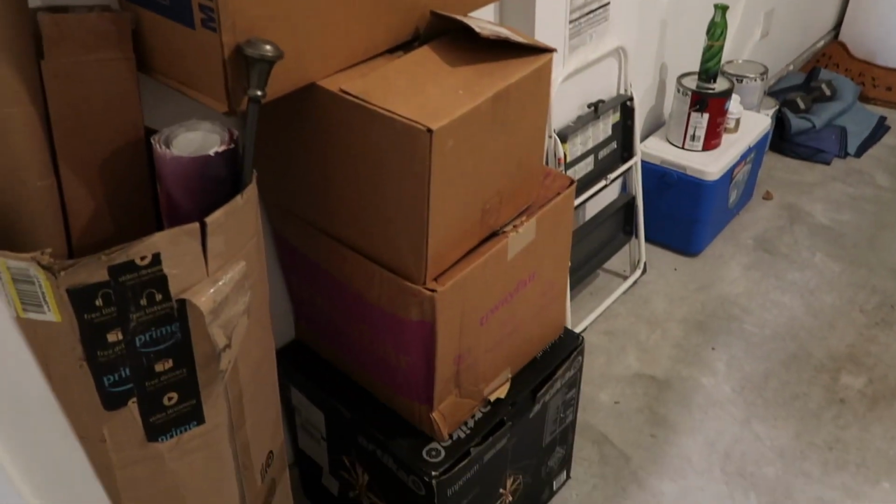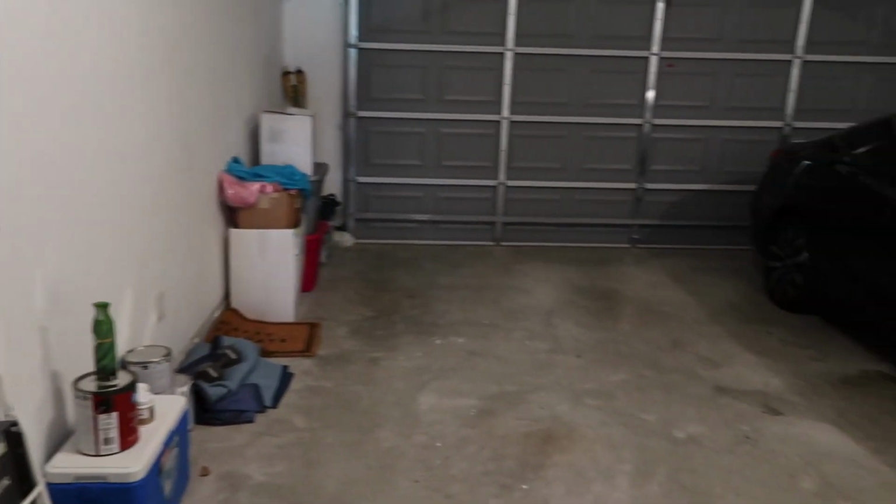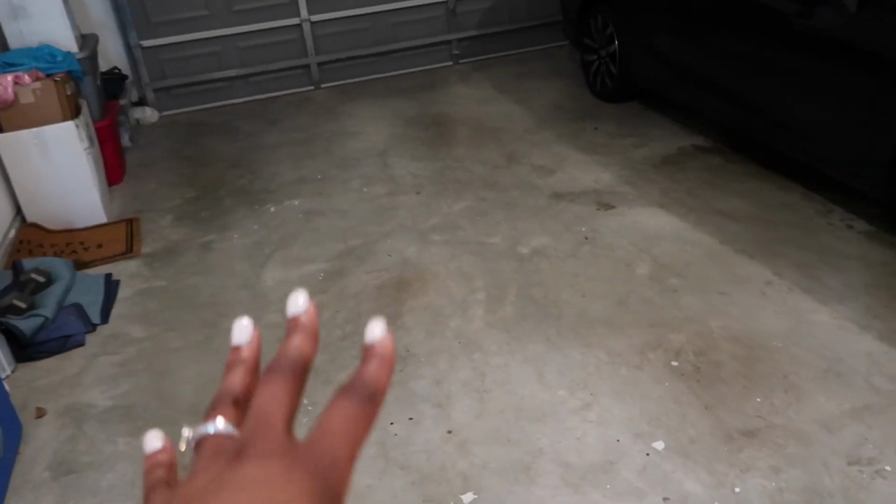This is all the crap right now that's in the garage, and I'm actually going to do a whole separate video of transforming the garage. As you can see, there are all kinds of oil stains and everything on the floor. We are planning to pressure wash that fairly soon. So that's why I need to get this whole plan of how I'm going to organize the garage space.